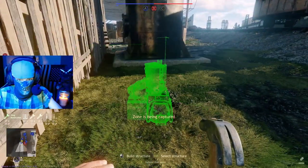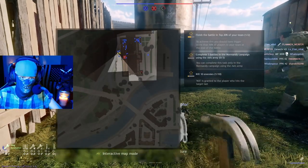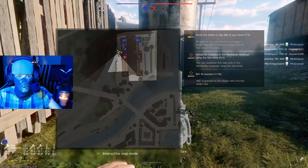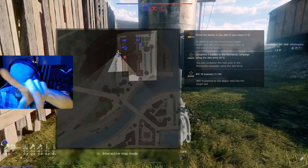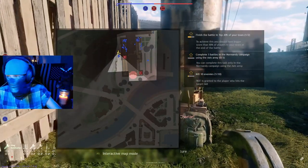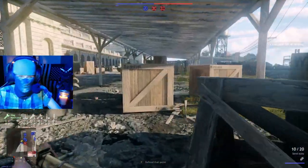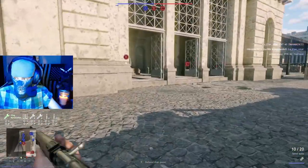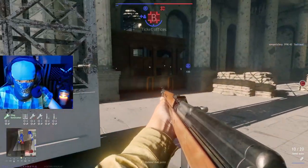Yeah. Get a nice little rally point up. Check our map. When you're building rally points, it's a good idea just to look at your map and get a feel for where your team is. See if I can get my finger pointed in the right direction, but you can see where your teammates are facing, and if they're all facing in the same direction, you can kind of pinpoint where the enemy is going to be.